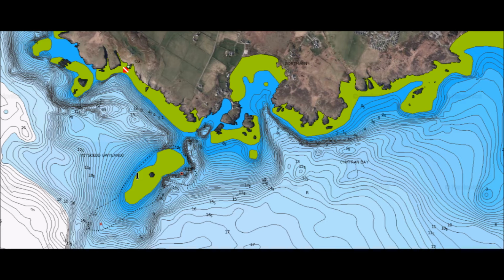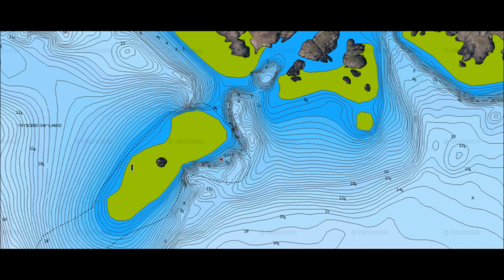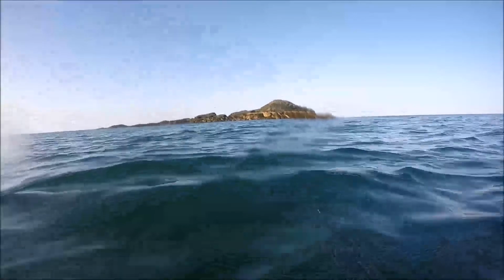Now let's take a closer look at this island here. So this is the island with, I believe, Rhoscolyn Beacon on. So it's not massively far out from the shore. But when I swam out, there was a really strong current just firing across. And I didn't realise quite how bad it was until I got out. So this little clip shows swimming out towards the island.